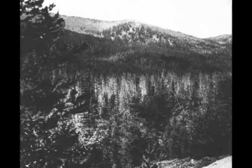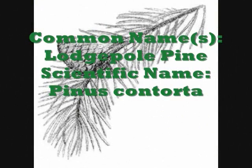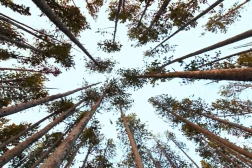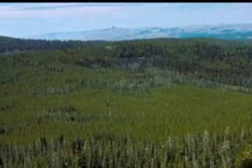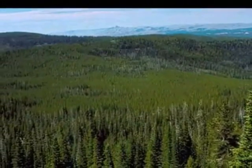Living in the Rocky Mountains, a plant that is seen every day is the lodgepole pine. Scientific name, Pinus contorta. A straight-trunked pine tree that grows in the mountains of western North America. The lodgepole pine was traditionally used by some American Indians in the construction of their lodges. The lodgepole pine is a slow-growing species that may live over 500 years.